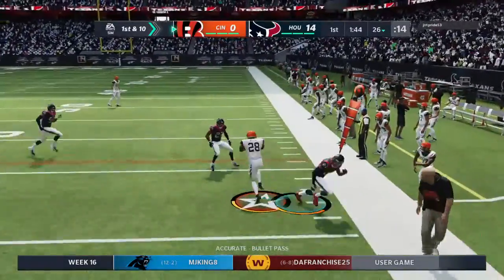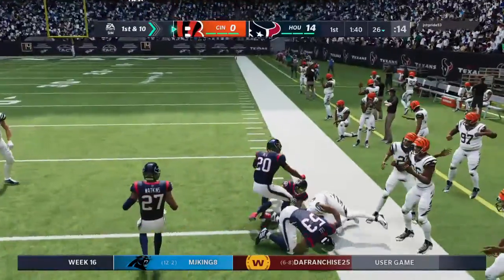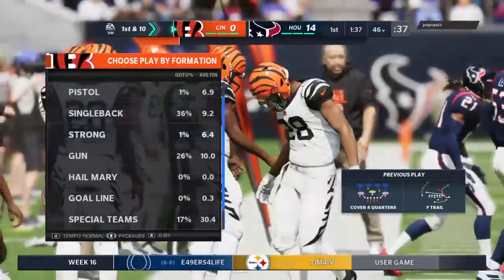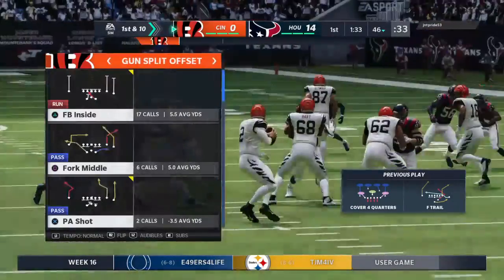He gets this in the hands of Mixon. He'll have a first down past the 40 and all the way up to the 46. A good pickup there of 20 yards. It's a nice little nifty play for him there.